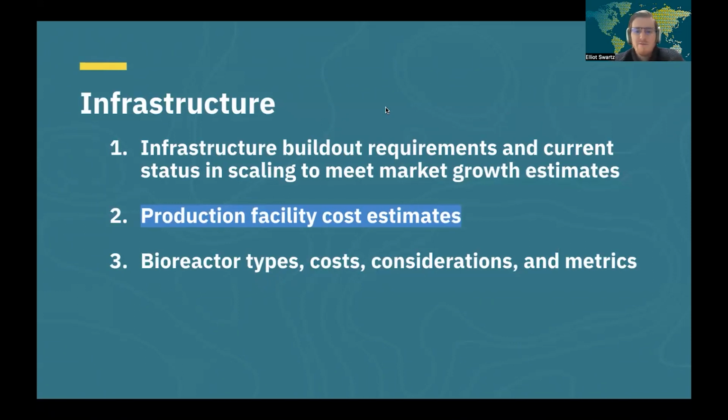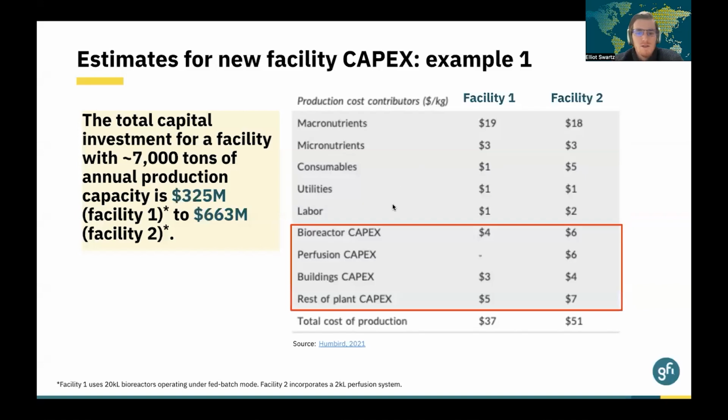All right, so now let's look at some production facility cost estimates. Starting with the Humbird analysis that looked at the cost of cultivated meat production in two hypothetical facilities, you can see that the bioreactors and the buildings cumulatively make up a fairly substantial overall portion of the cost of goods. According to his analysis, the total capital investment for each of these respective facilities that produce around 7,000 tons of cultivated meat annually would be around $325 million or $663 million, depending on the facility that was modeled. The differences here being that facility one assumes that 20,000 liter bioreactors operate under fed batch mode, whereas facility two relies on a 2,000 liter perfusion system, which has added costs in his model.